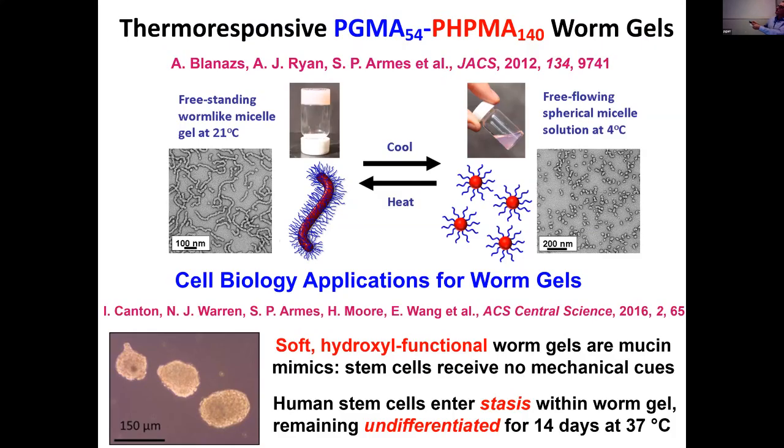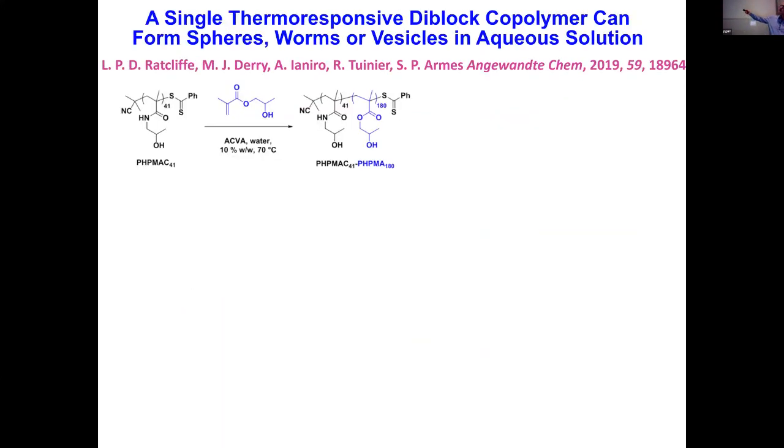What I'm talking about on this slide, of course, is a thermoreversible worm to sphere transition. Can we do better than that? Can we access the third morphology, vesicles? Well, we published 5 years ago this study, where we demonstrate that a single amphiphilic diblock copolymer can indeed form spheres, worms, or vesicles in aqueous solution simply by varying the temperature alone.